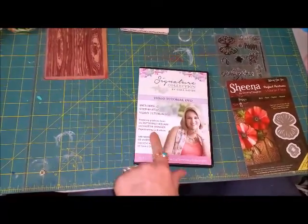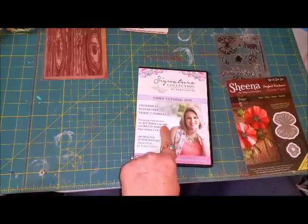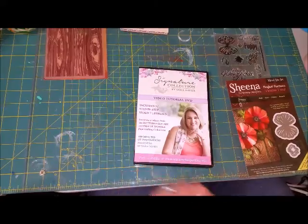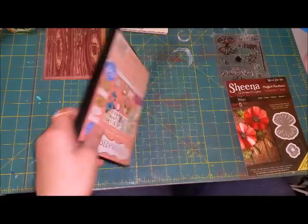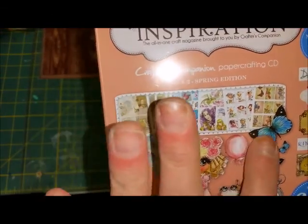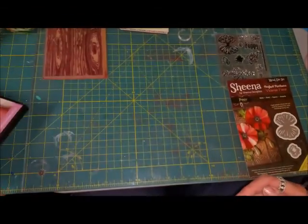But this is so cool. It includes 12 step-by-step video tutorials featuring products from Lullaby, Butterfly Lullaby and Festive Wonders Paper Crafting Collection. 100 Minutes of Inspiration by Sarah Davies, and she's the founder of Crafter's Companion. And here's another idea of all of the different elements that you get. All of these they show on here are on the disc. But oh my goodness, what a good deal I thought that was.